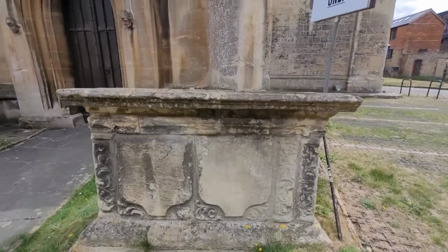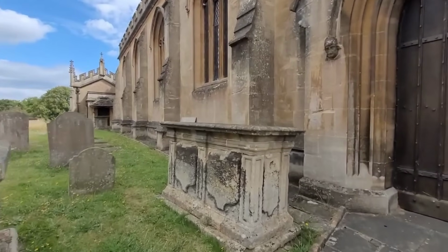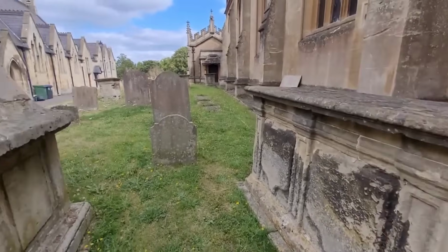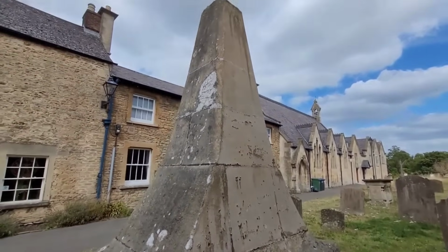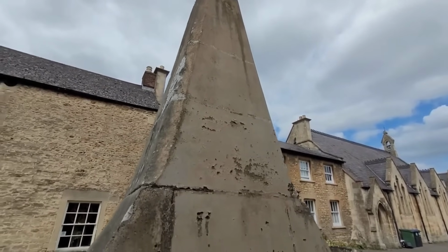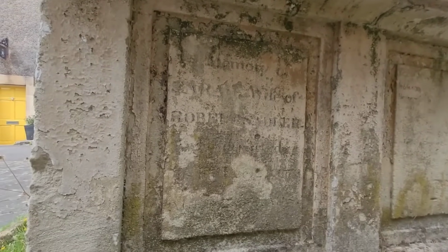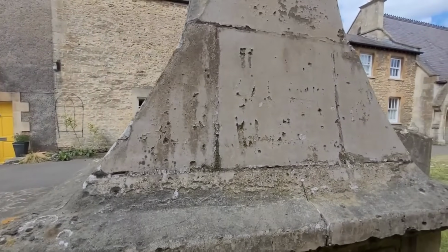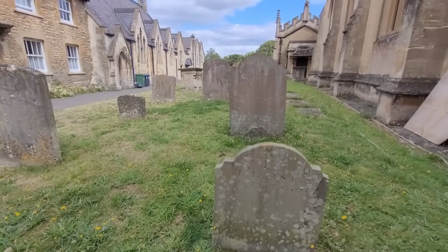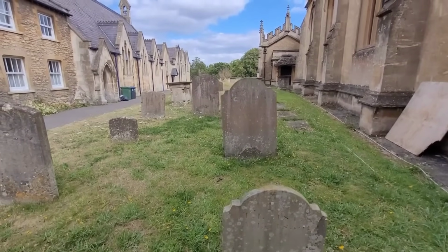It's kind of full of these tombstones, and you can see by their condition that there's not an awful lot we are going to be able to read on them, but they are really beautiful. Now this one is to the memory of Sarah, wife of Robert. The date seems to be completely gone, but you can see how weathered the stone is. This one just has initials TL and AE, 1849 and 1850 just there.